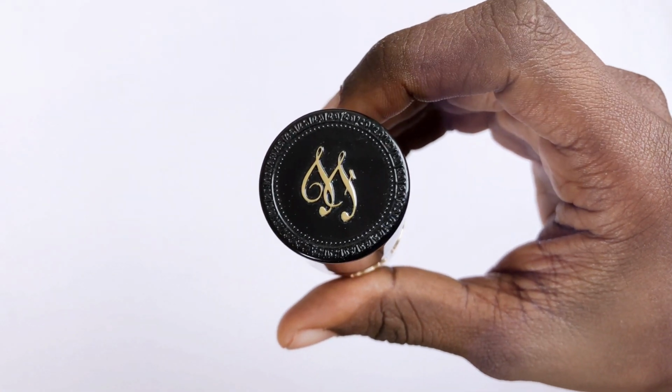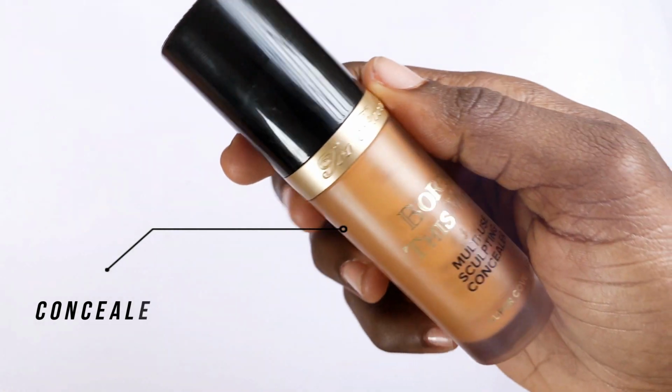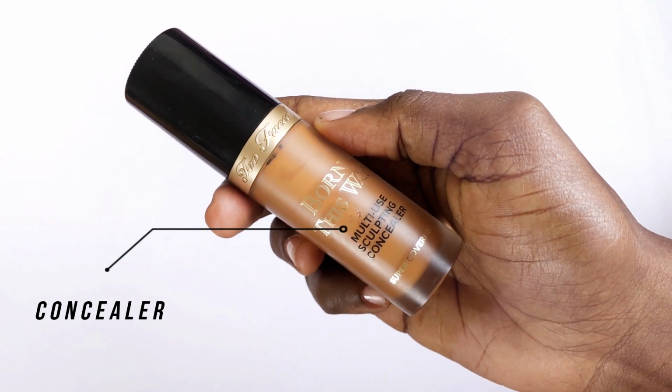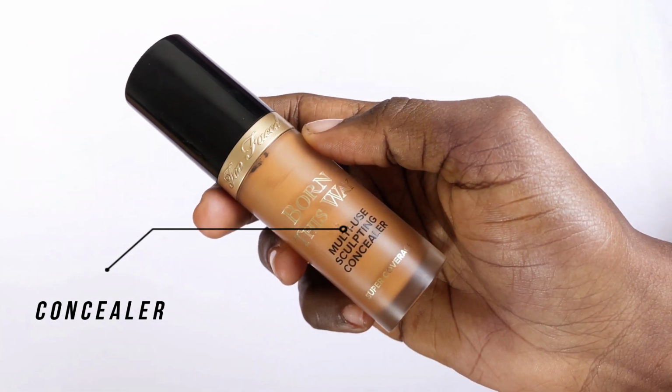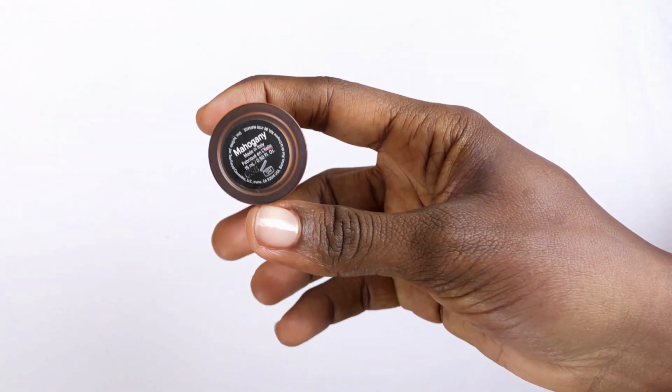Next up, we have concealer. And the concealer that I chose for my collection is my Too Faced Born This Way concealer in the shade Mahogany. It's amazing for covering up spots and dark under eye circles, which everybody and their dog has.